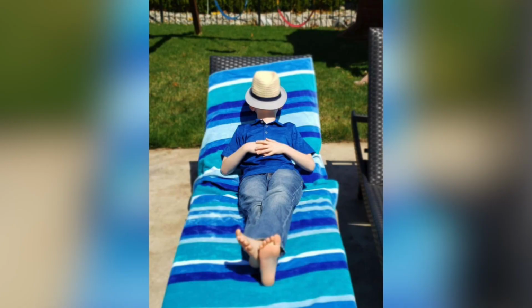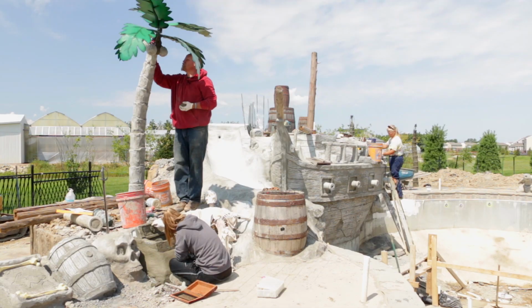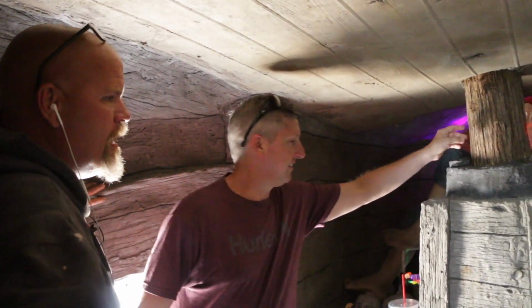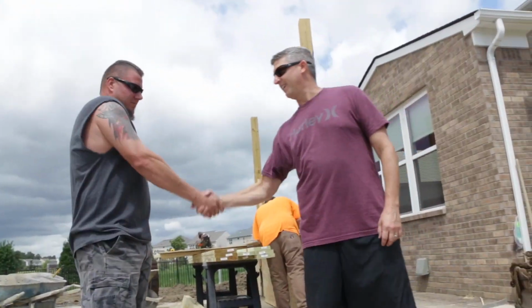So yeah, we looked at a lot of stuff online, watched a lot of videos, and we were able to go out and actually see the pirate pool being constructed. And I don't even think it was the pool itself, it was talking to the homeowners. I think their excitement for their pool kind of spilled into our excitement for a pool.